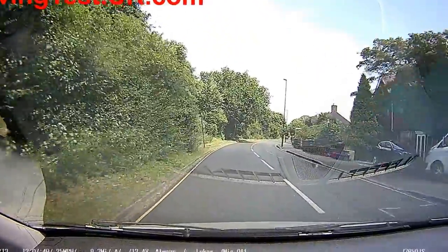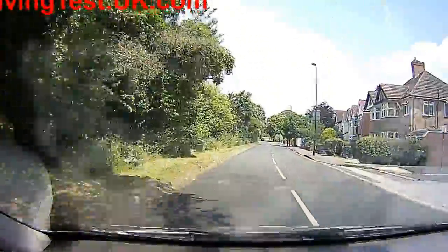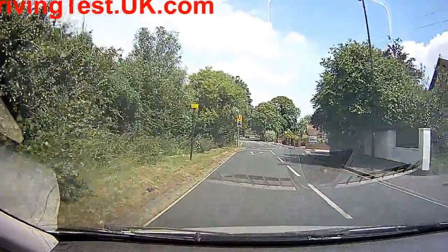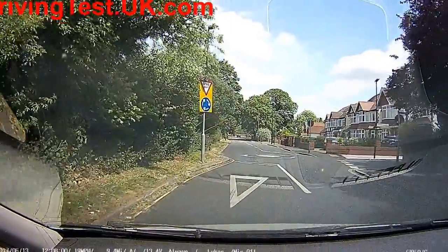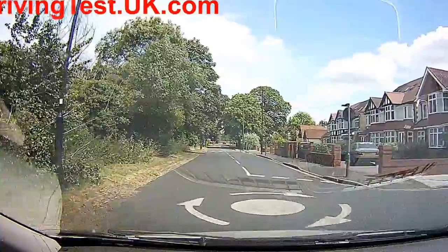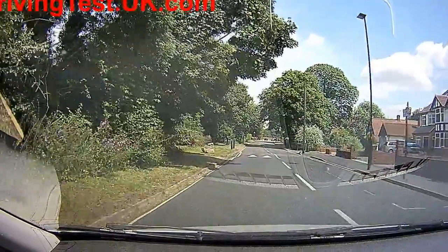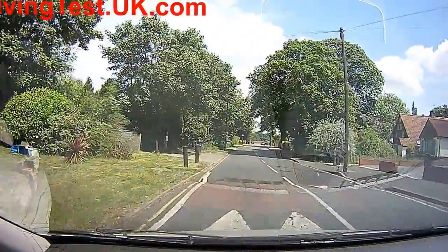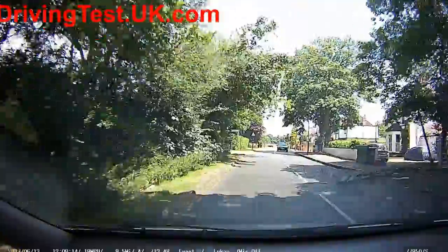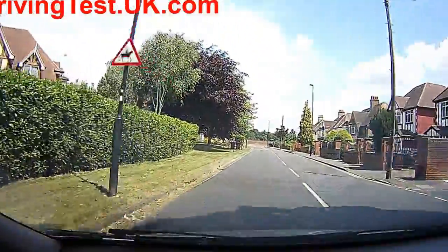This is Jersey Road in Osterley. On a road with humps, it is advisable to check the mirrors before each and every single hump.